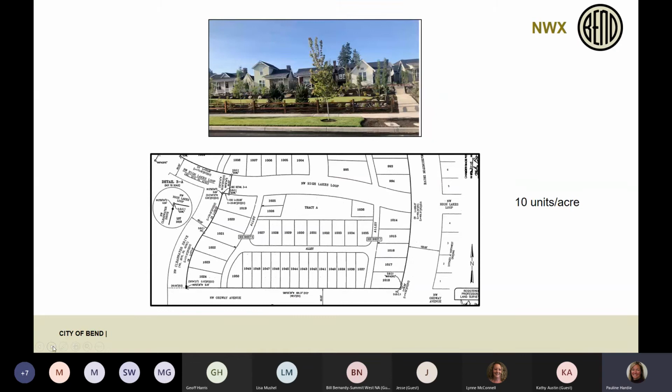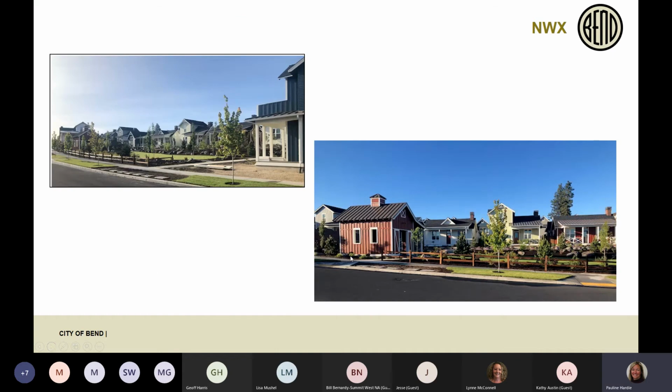This is another one that was recently constructed in Northwest Crossings. And again, all these units in the back don't have lot frontage. It's these units here. They all front onto open space as well. And this is a cluster of 12, I believe. So they met the maximum under one development. And they actually have a little community building here and a little garden that's up behind it and a fireplace.